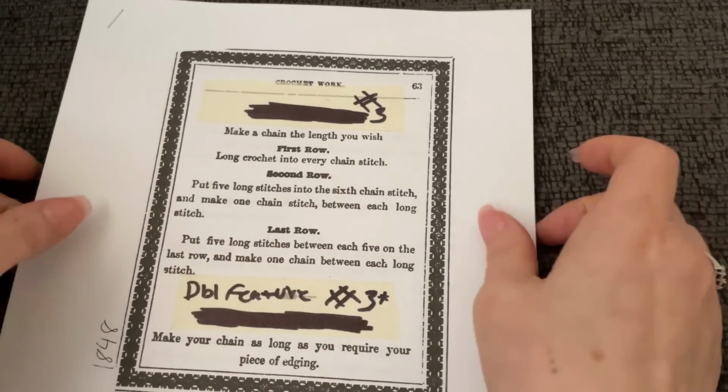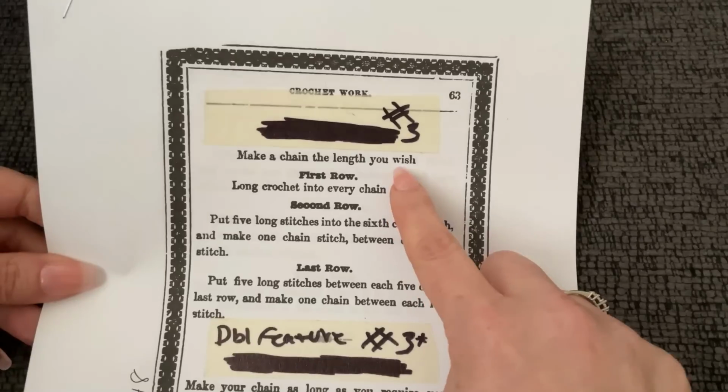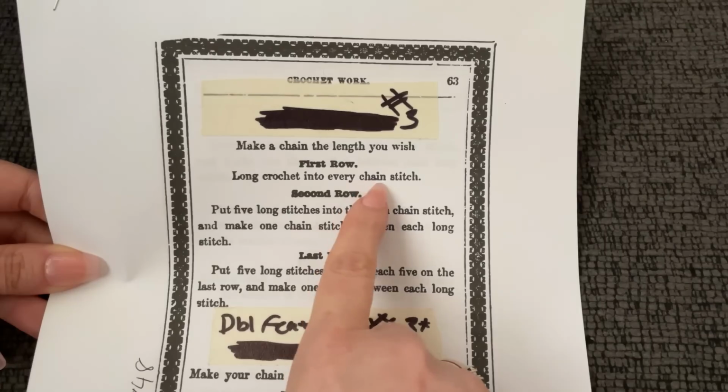So let's get right into it. And it's not giving us any material or hook. It says make a chain the length you wish. First row, long crochet in every chain stitch.